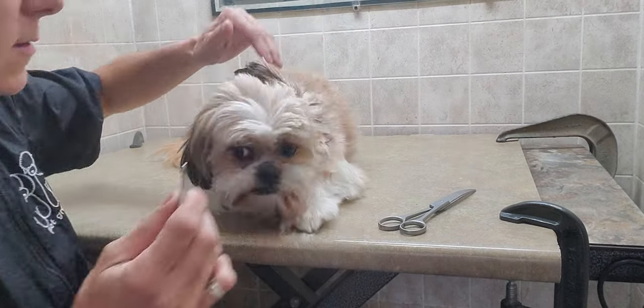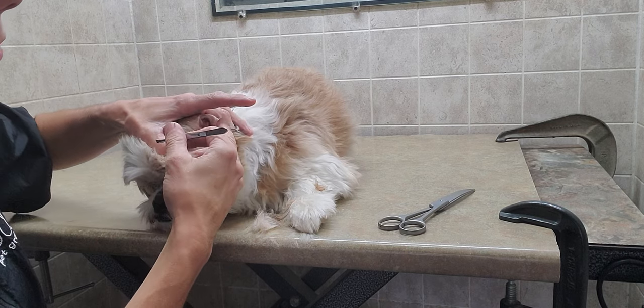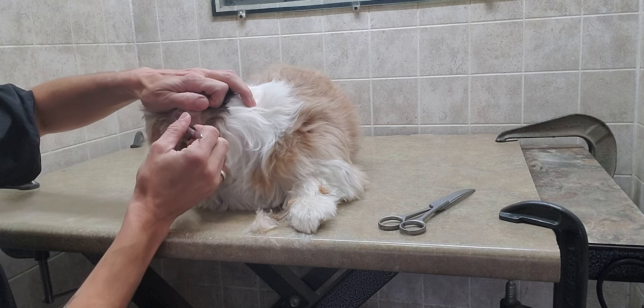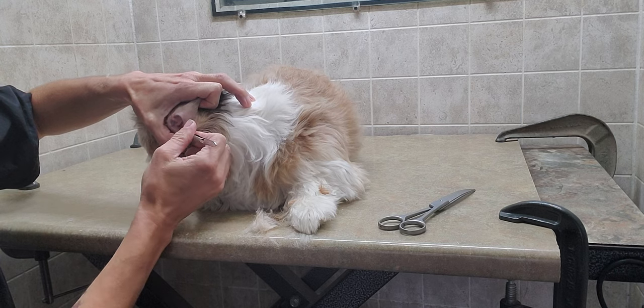Since I have her down here and she's so relaxed, I'm just going to pluck out her ear. So I did trim all the way around up to the ear canal. And then inside the ear canal, there's a different type of fur that you can pluck out. And that just keeps the ears nice and clean.